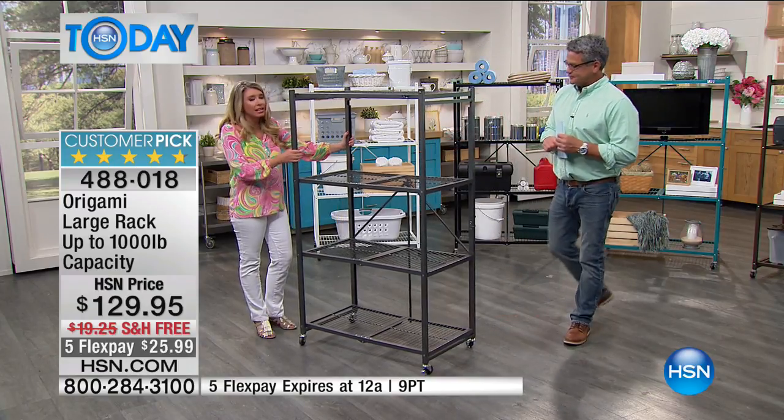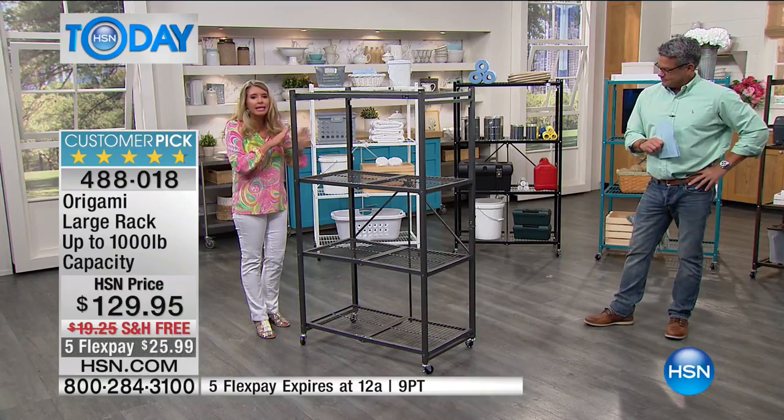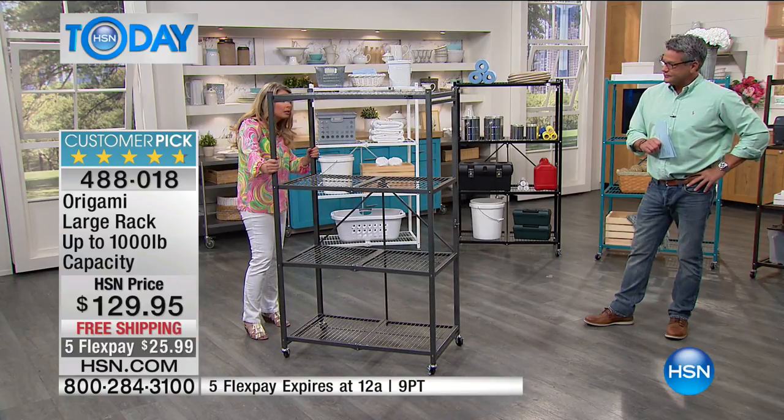You know, and actually, we cleaned out our garage this weekend. And we have a couple of these, and it makes the biggest difference in the world because they are on wheels. You can actually clean behind your storage system.